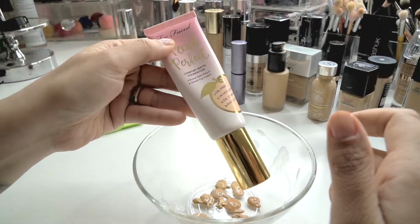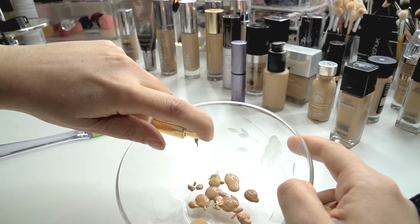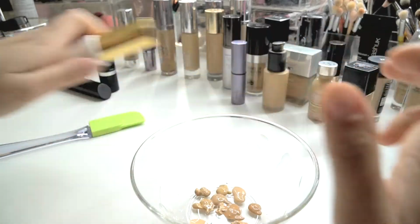Next is going to be the Too Faced Peach Perfect Comfort Matte Foundation. I really like this foundation. It also doesn't match my skin that good, so I stopped wearing it for that reason. But other than that, the formula is pretty good. It is more of a full coverage. And then this one's in the shade Golden Beige.